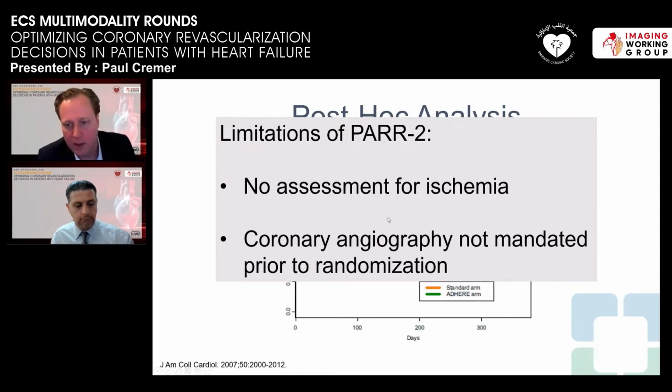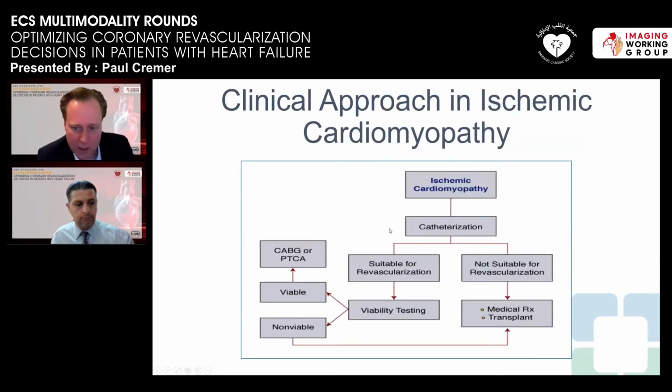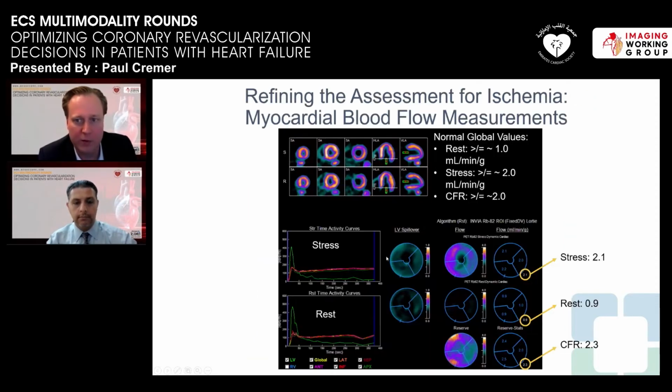And I think we really look for the burden of ischemia to help inform the decision for revascularization in these patients with reduced EF as well clinically. So our clinical approach, as I mentioned, really begins with catheterization. If the angiography shows that there are no targets for revascularization, that patient is going to go for medical treatment or advanced heart failure therapies, whereas we may pursue other testing to inform the decision for revascularization if the anatomy is amenable to it.